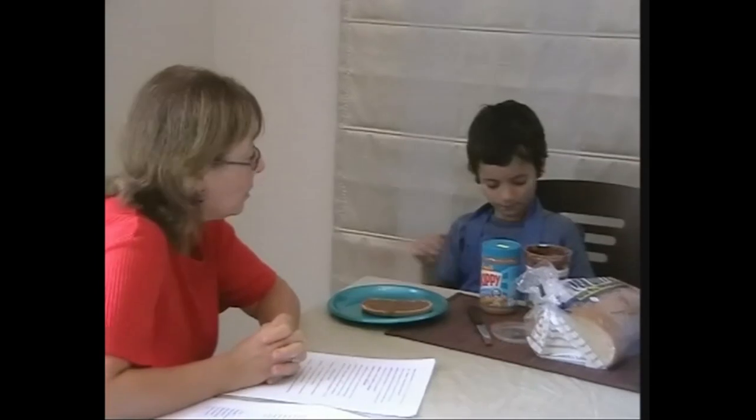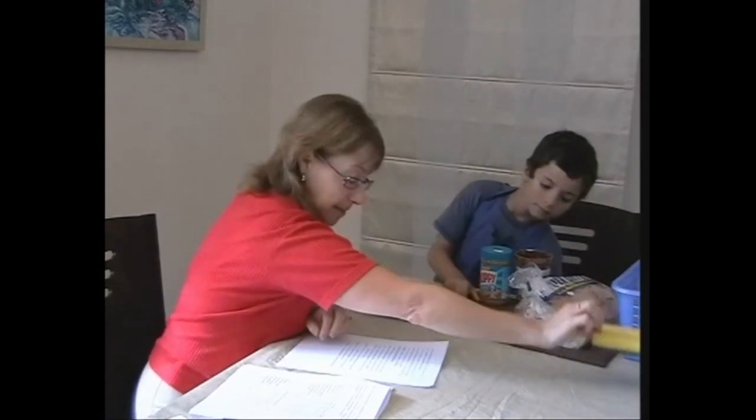Okay. Now when I finish explaining the next step, then you'll be able to use the knife to cut the bread in half and to fold it so that one half is on top of the other half, okay? When you finish, put the sandwich on the plate and put the knife next to the plate. Put all the items back in the basket and wipe the placemat. Here's a sponge, okay? Do you have any questions? No. Okay, you can begin.